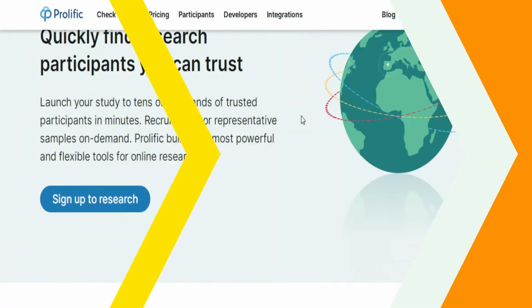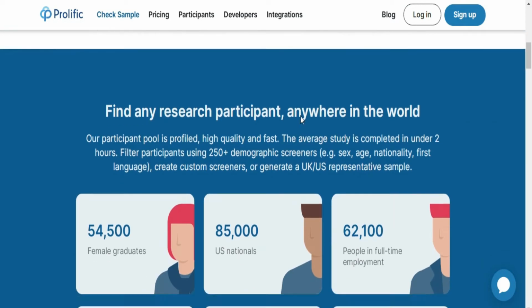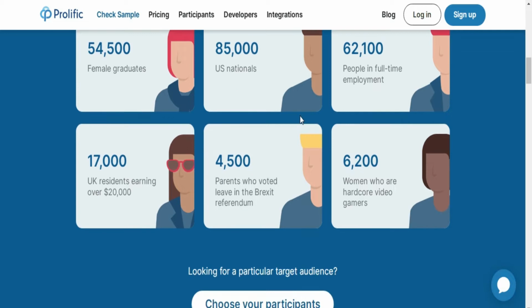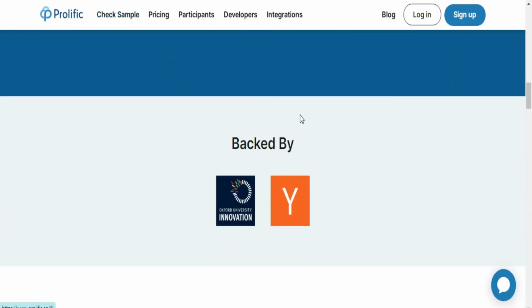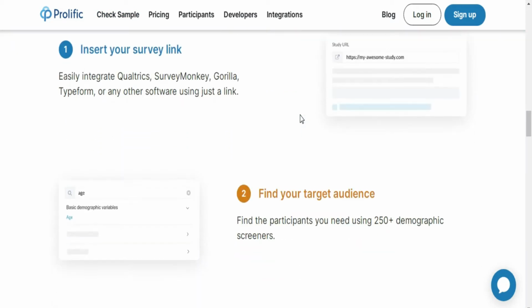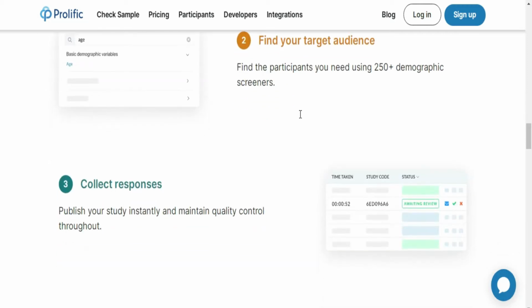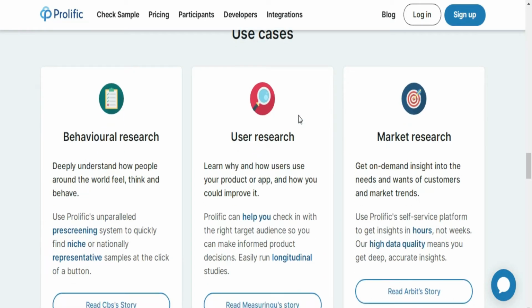So I am showing you the top 6 high-paying sites to make money online from surveys. Number 1. Prolific. Prolific works with 3,000 plus researchers and over 500 academic and research institutions and companies to conduct market research, behavior research, and opinion polls. Based in the UK, Prolific is not as widely known as other survey sites, but offers some of the highest paying online surveys with the lowest cash out amount.